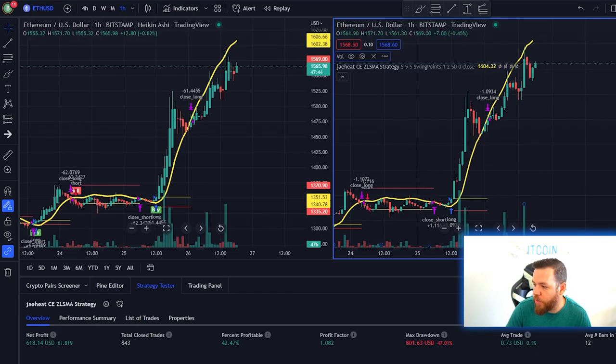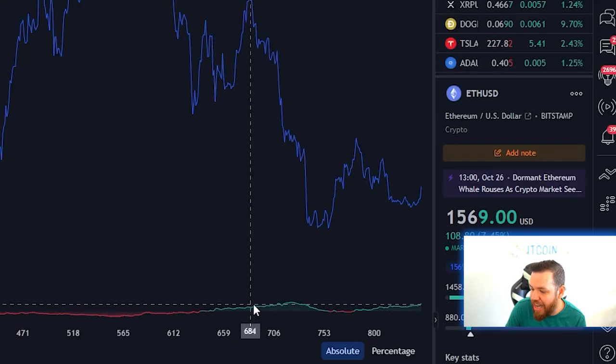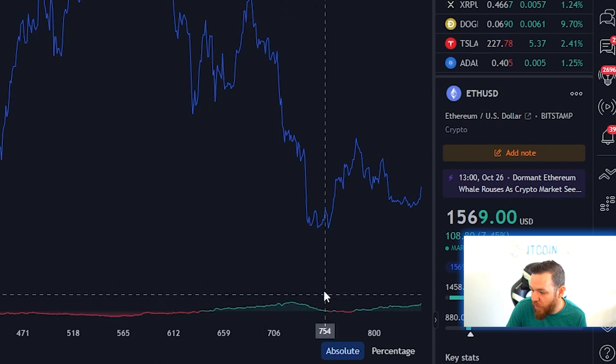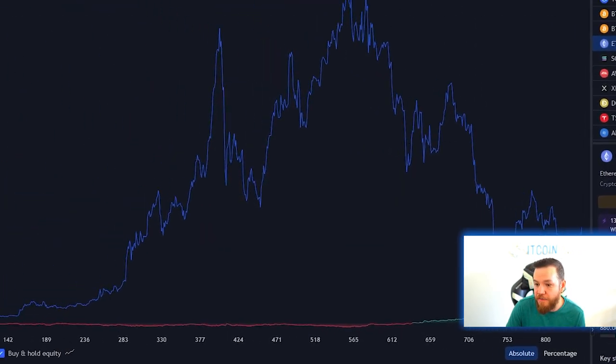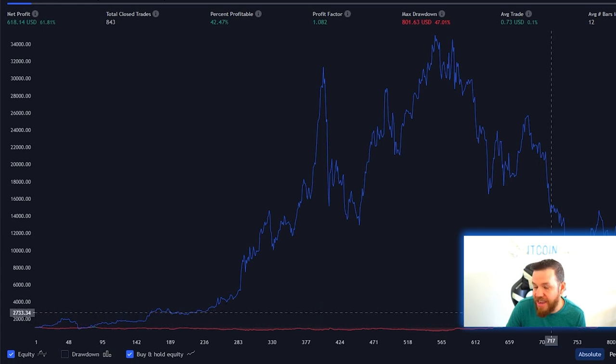But if we look at what it actually looks like taking real orders, executing them in real time, you can't even see our chart because it is way down here. This is what our profit would have looked like. We would have been up 61%. We would have been way down here. And if we would have just bought and held Bitcoin with the $1,000, we would be way up here.